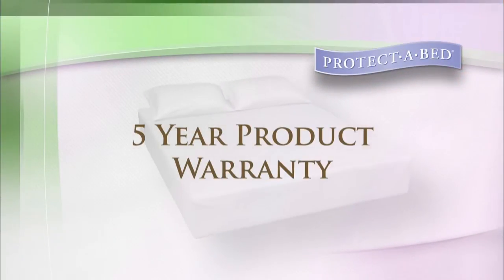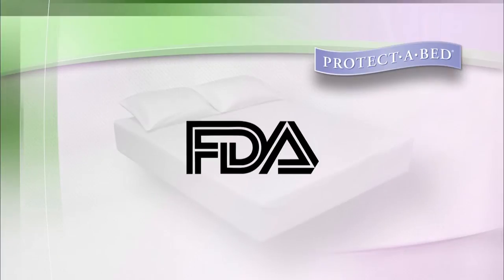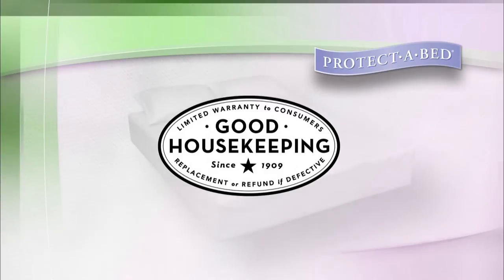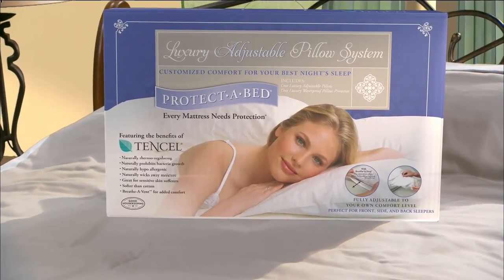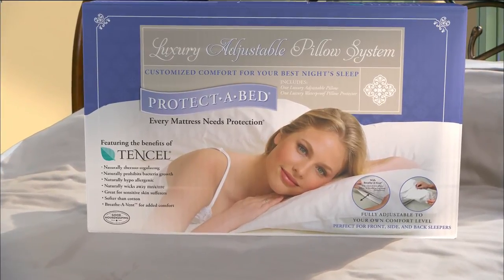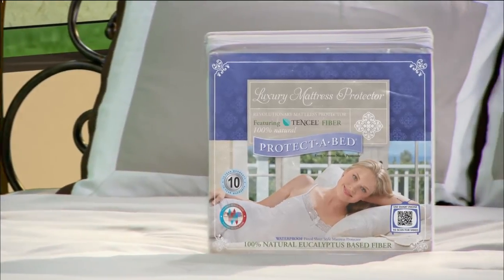Complete with a 5-year product warranty and listed as a Class 1 medical device with the FDA, our luxury pillow system has earned the Good Housekeeping Seal. For the complete luxury experience, pair your luxury pillow system with a Protect-A-Bed Luxury Mattress Protector.